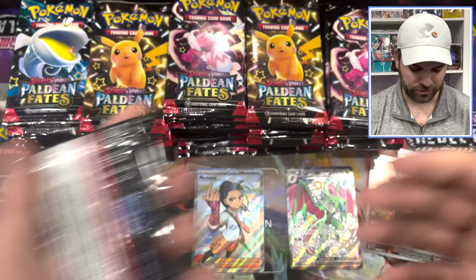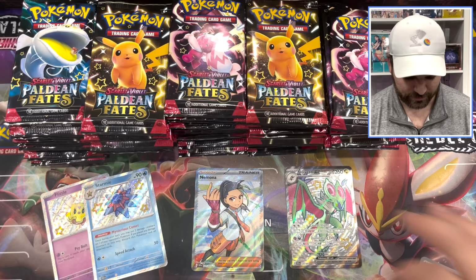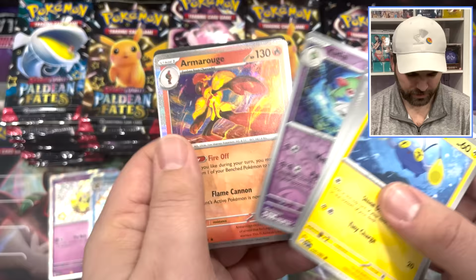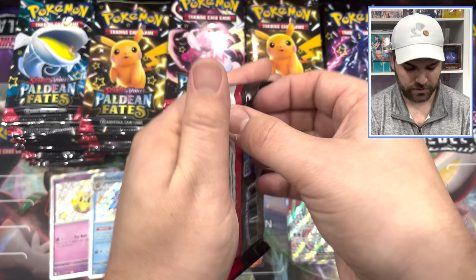So about 15 packs there. Good amount of hits. I think these are really just going to go down here to the double blacks. So about four hits, I would say. Let's see if we can keep this going. And Kirlia, Armarouge again. So I was expecting, I mean, if you count the illustrators, I guess that's about six. But we'll see.